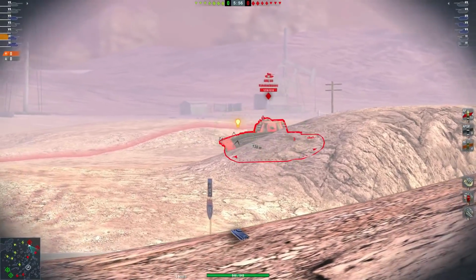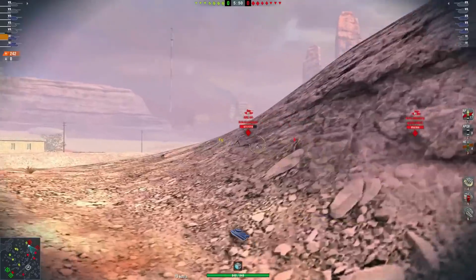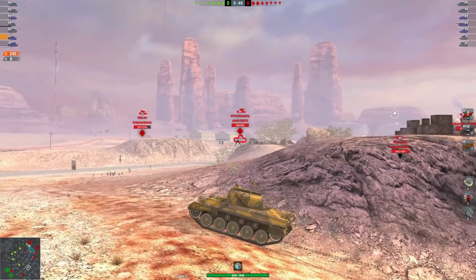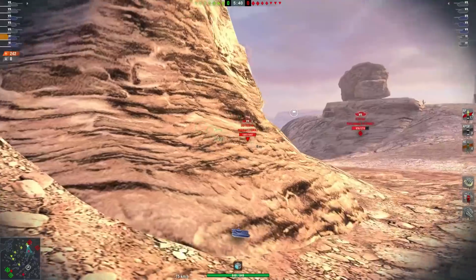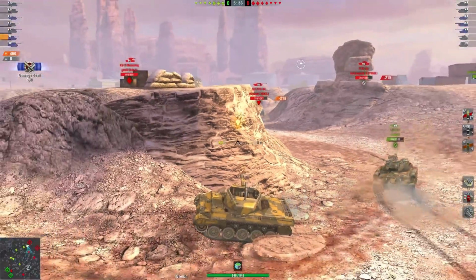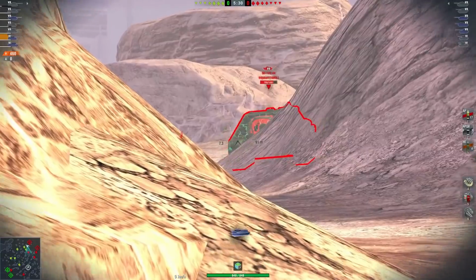Number 13, the Hellcat, the Tier 6 American tank destroyer. This tank features an amazing gun for Tier 6. You have amazing alpha damage, an amazing reload, amazing gun dispersion, accuracy, penetration. Everything is perfect, but it's mounted on something a little bit special. You have a fully traversable turret, same as the T-30, and also amazing mobility. That's what makes this tank great.